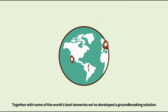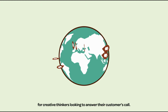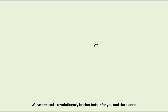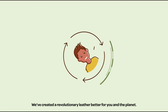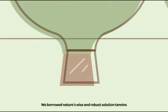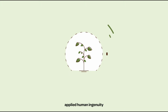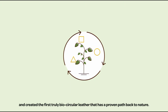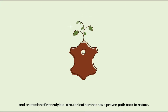Together with some of the world's best tanneries, we've developed a groundbreaking solution for creative thinkers looking to answer their customers' call. We've created a revolutionary leather better for you and the planet. We borrowed nature's wise and robust solution, tannins, that have been protecting plants for millions of years, applied human ingenuity, and created the first truly biocircular leather that has a proven path back to nature.